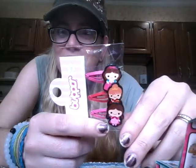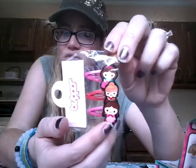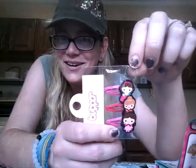But look at how cute these clips are. They're Disney princesses. They're so adorable. I don't know if they're technically supposed to be Disney princesses, but the one on top definitely looks like Snow White to me. The middle one looks kind of like Cinderella, and the bottom one, I guess, maybe would be sort of like Belle. I don't know, but they're absolutely adorable. And I knew she had a second set of these.